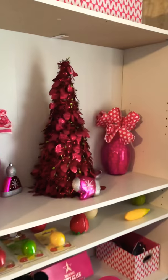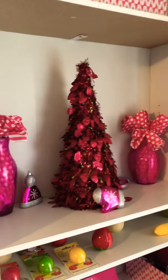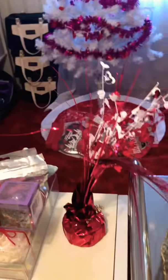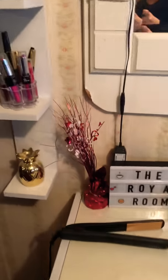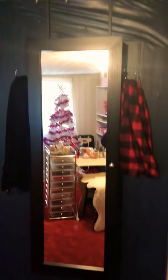And then I've had this up here, so it kind of still goes along with the theme. You can extend it to Valentine's Day. It kind of looks like that. And then I found that at the Dollar Tree. Follow your heart. And then I found these. I thought these were cute too. And I've got one there, and of course these still go with the Valentine theme. And then I got this too.